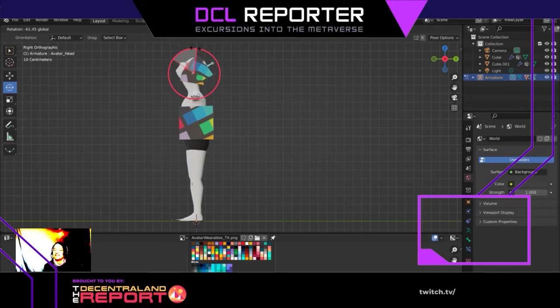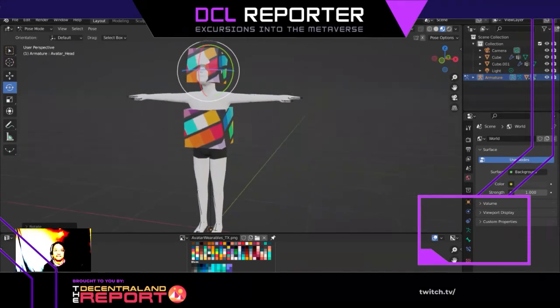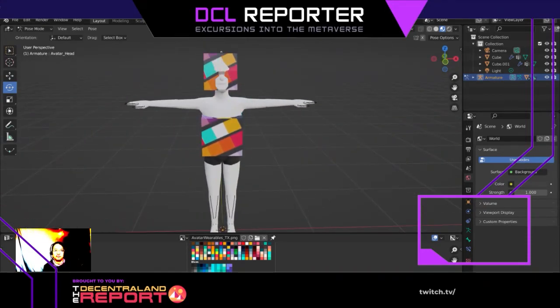Pretty cool. I'm basically demoing the basic wearable, and then I was also going to showcase my first wearable ever that I uploaded. I can open up that file and show you in a sec. So what we're going to do is export these and bring them into the Decentraland Builder wearable thing.